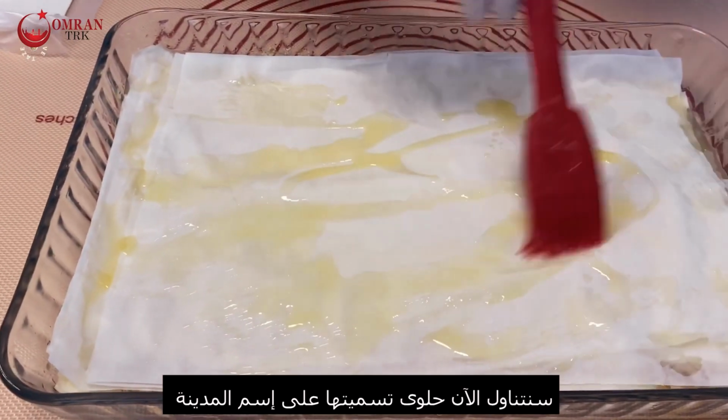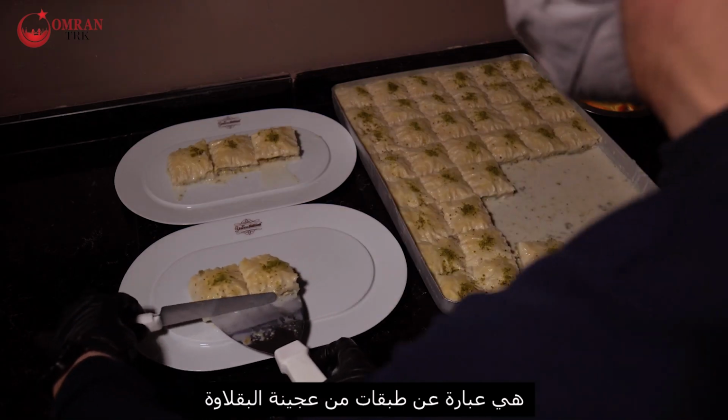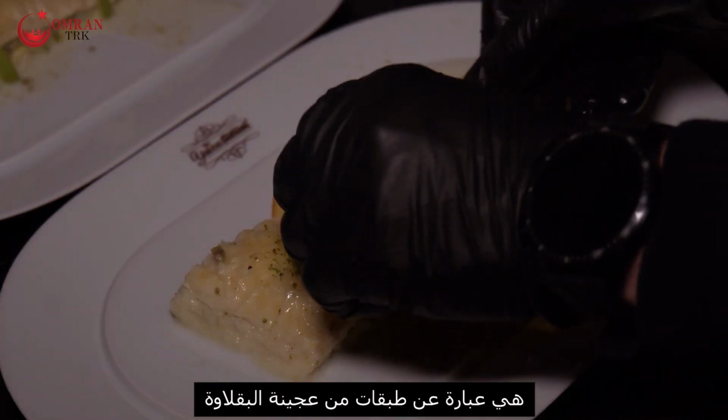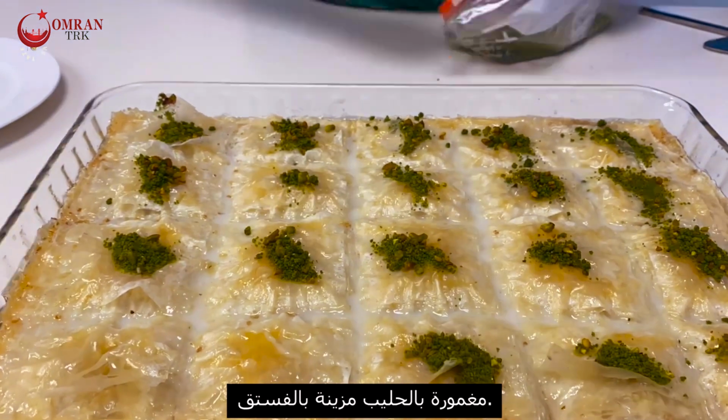Now we are going to try a dessert that is named after the city, Yalova Sütlüsü. Basically it's layers made of baklava dough and stuffed with walnuts, soaked in milk and sprinkled with pistachio.